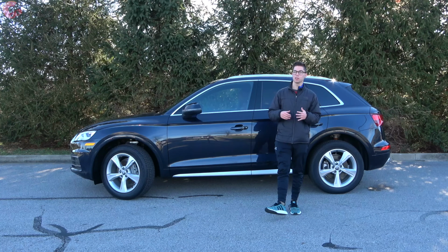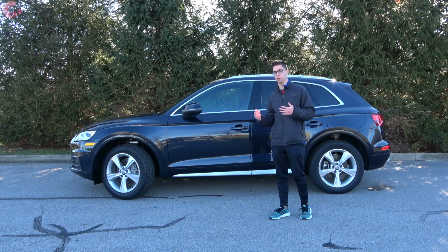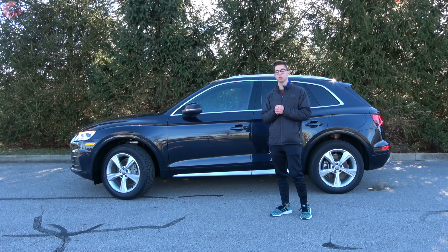But anyway, guys, that pretty much sums up all of the features for the outside of the Q5. So now let's go ahead and hop inside and see what's changed in there.